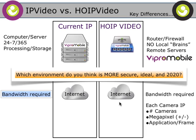Whether you're doing current IP or HOIP video, you do need internet access. The difference is, with HOIP video, each camera streams, so the amount of bandwidth required depends on the number of cameras as well as the number of megapixels you require. Are you trying to get license plates from 6 blocks away or count the pennies in a tray? If so, well, then it requires more bandwidth. And then also it depends on the application and frame rate.